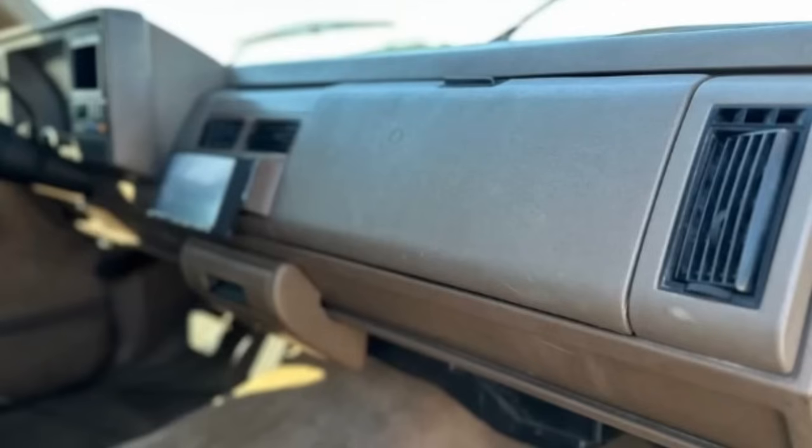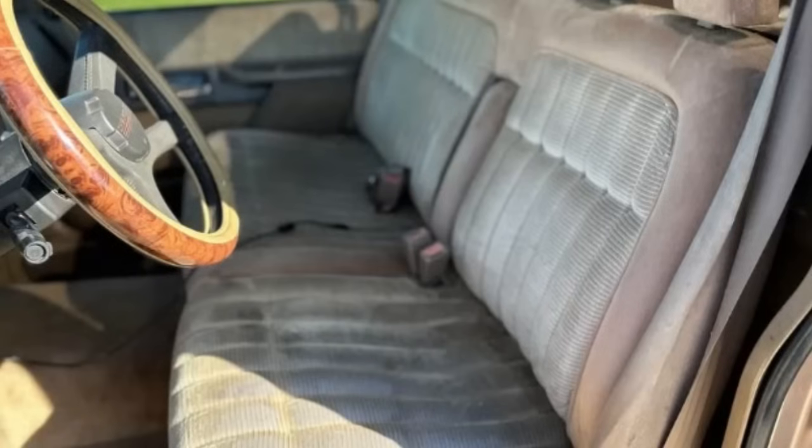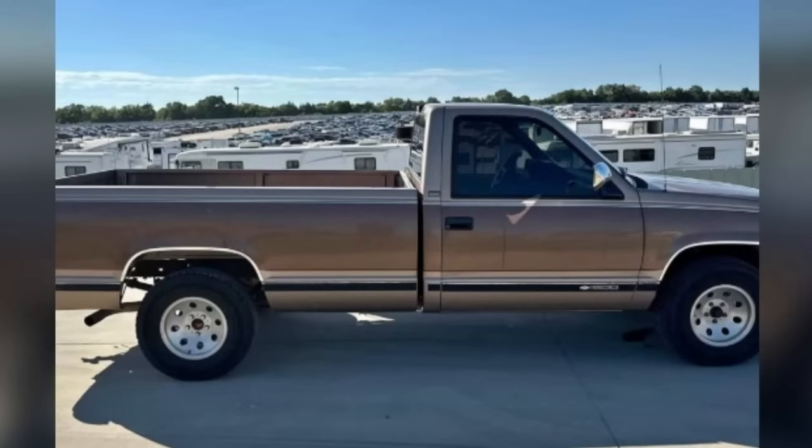Whether you're a collector hunting for a clean GMT 400, a worker in need of a reliable rig, or someone who just wants a cool 90s pickup with modern touches, this truck brings both functionality and character. And for Spanish speakers, hablo español, the seller is ready to assist. At $8,500, you're getting a clean, strong-running, low-mileage Silverado that's turnkey ready and built to last. Don't wait too long. Trucks this clean and this complete don't stay on the market for long.